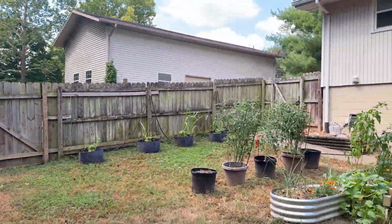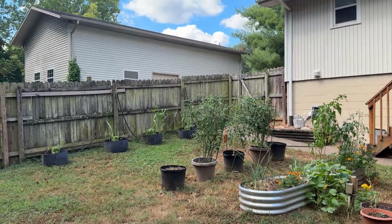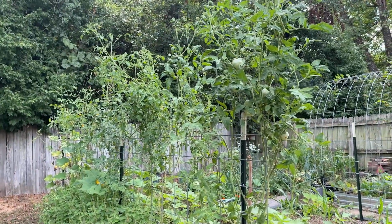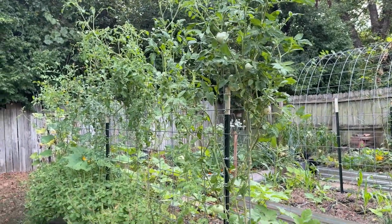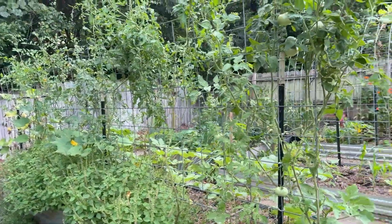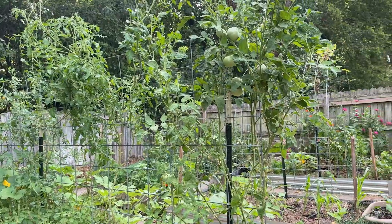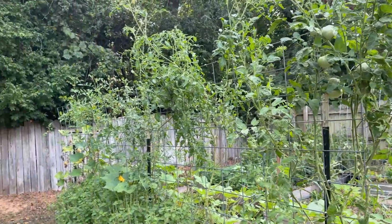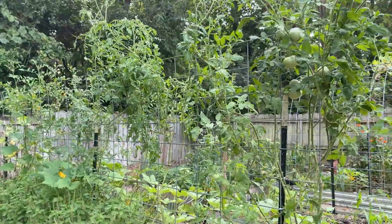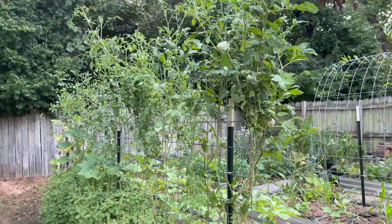The Romas that we see over here are determinates, which is why I can get away with growing them in these pots with some trellises, whereas these guys are indeterminate, and I give them a big tall cattle panel. So this bed is a 4x16. Cattle panel typically comes in 16-foot length, so that makes it a perfect trellis for indeterminate tomatoes if you have the means of transporting the cattle panel to your house. So garden tip right there.